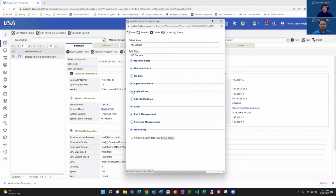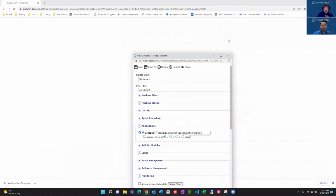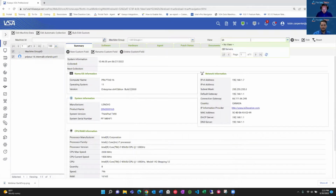The first thing we're going to do is use the application filter. What we're doing here is contains QB Server Utility Manager. That means any computer in the VSA that's run an audit and has this process, this exe, installed will show up under this view. One thing to keep in mind when adding views, make sure that you click this check mark. If you don't select that check mark, it will not save and it will not filter on that option. So let's select save. This is using a standard filter. Next, once it's done loading, we're going to make sure that view is on. My machine does have QuickBooks installed, as well as the database manager, so you're going to see that my machine falls into this view.